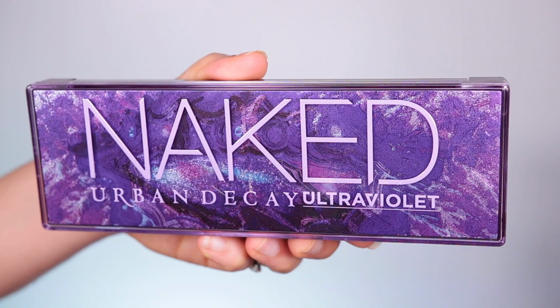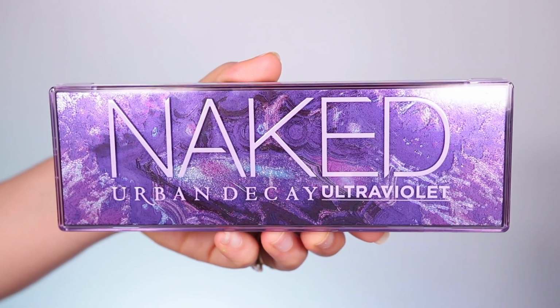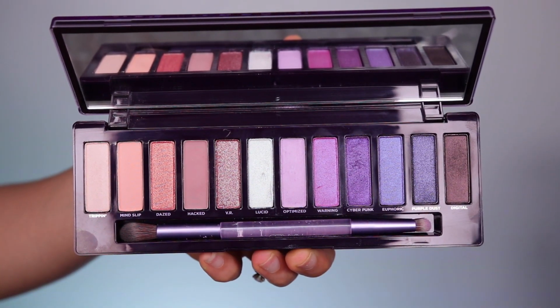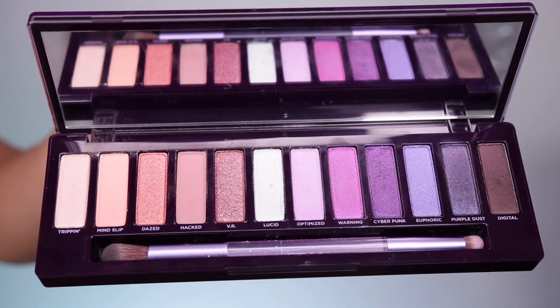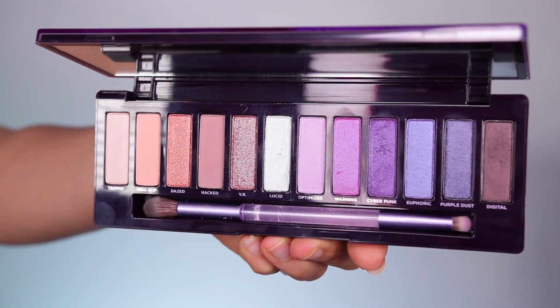So today, once again, we are going to be diving into the new Urban Decay Naked Ultraviolet eyeshadow palette. This is their newest, latest eyeshadow palette. It brings 12 vivid neutrals with a purple pop to it. It's absolutely stunning when you look at it. It's super cute. This was released on June 12th, but will be available on Sephora July 5th. You are able to get this on urbandecay.com in case you are interested.